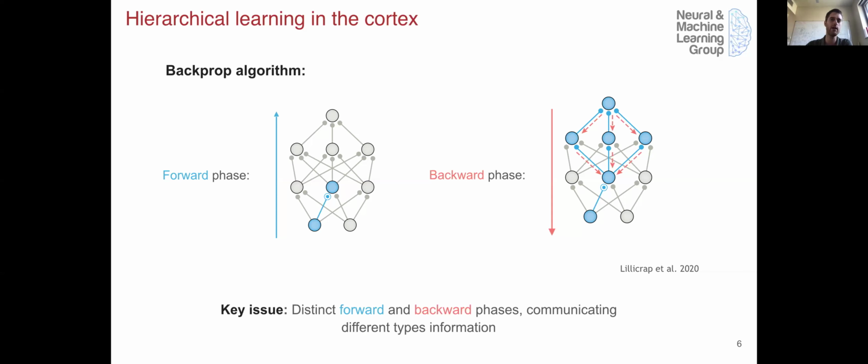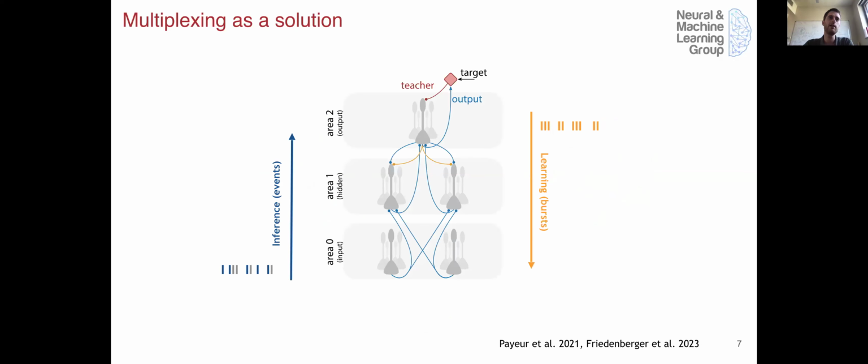So the key issue here has been how can the brain do these two modes of computation at the same time using the same network. How can it communicate two types of signals? And recently it has been proposed that multiplexing can be happening in the brain. So the idea that you have different types of information continuously being propagated forward and backward in the brain.